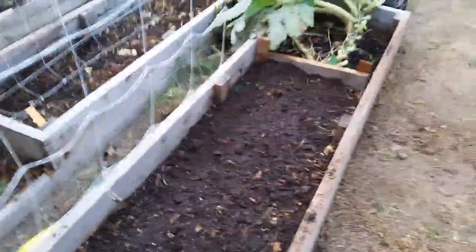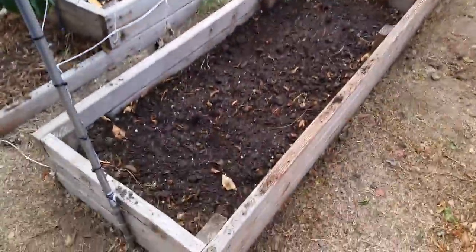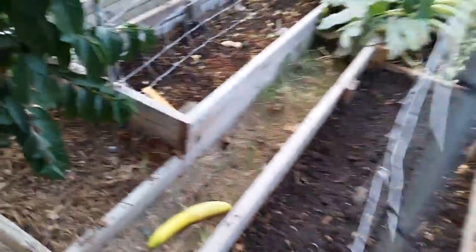This box here, where I had my butternut squash, I finally pulled all that out today, and that's going to be ready to plant with something. I haven't taken the trellis down yet, but who knows, I'll probably take that out and grow some short plants.